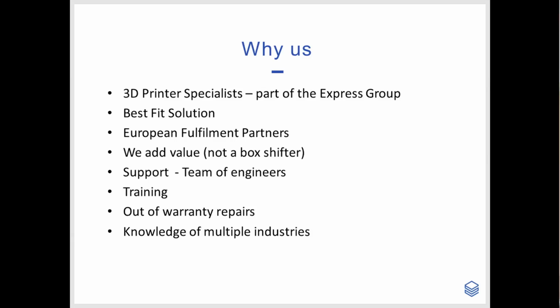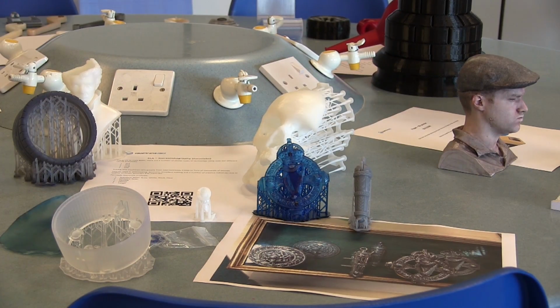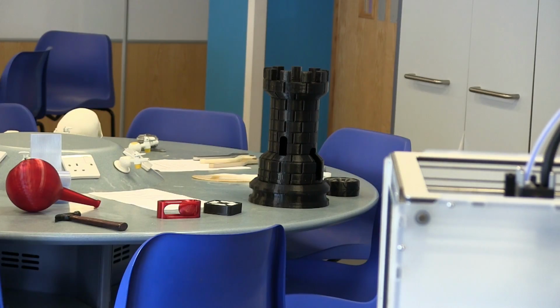Over the last 4 years dealing with 3D printers, we've become the fulfillment partner for Formlabs. I don't know if any of you have heard of Formlabs, but they're a stereolithography company, using UV light to cure resin, and we sell their machines and do all of their logistics in Europe for them. We're also partners for the large format 3D printer, which the large racks come off, and also the chair right at the back of the room comes off that machine as well. And we've got those all over the UK for real life size prototypes.